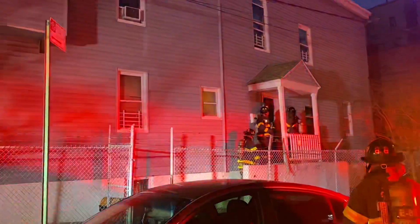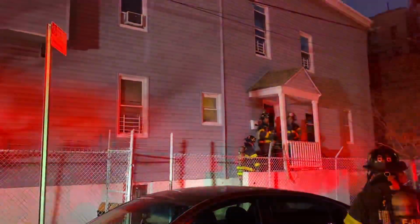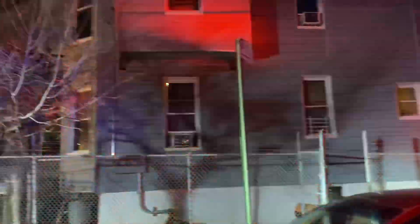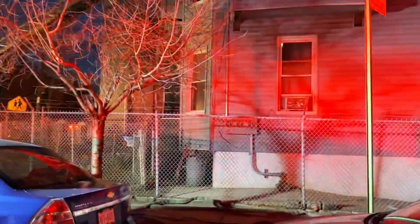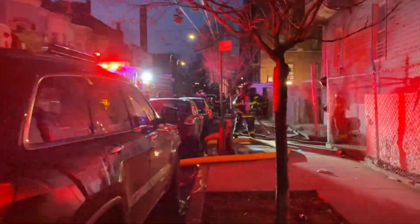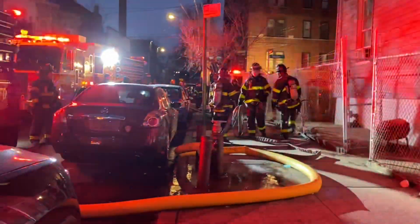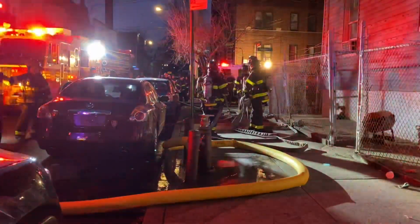Exposure 4, they have a precautionary line stretched there at the doorway. Just precautionary at this time. No problem, go home. All right, then. We have 3-line stretch, 2 in operation. Truck continues to open up. Secondary is in progress. Put the fire, probably will hold.